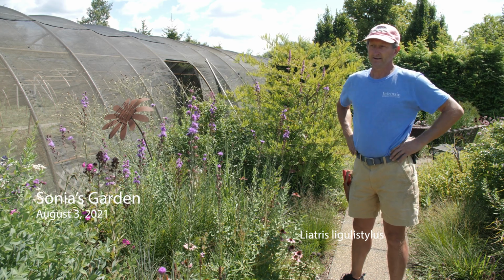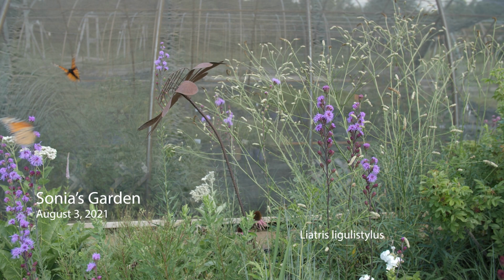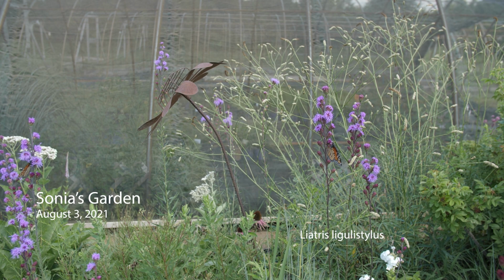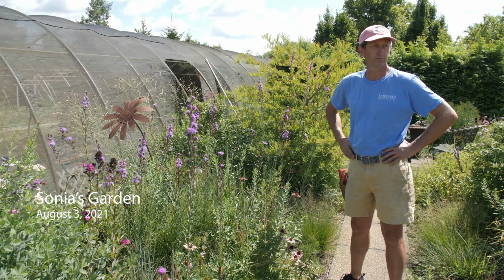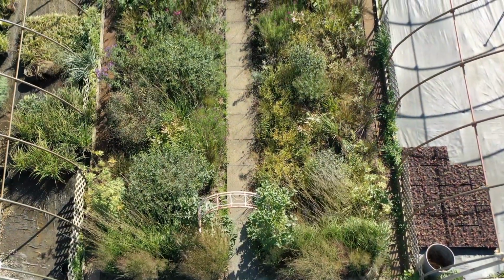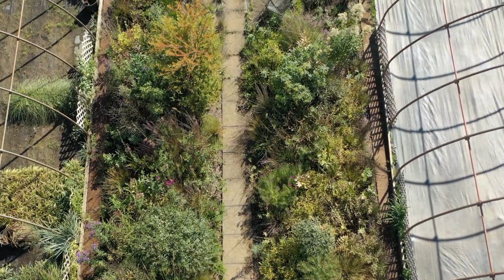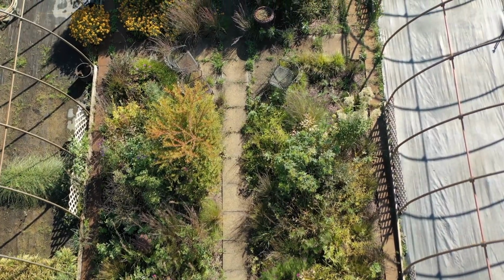So we're looking at Liatris ligulostylus, meadow blazing star, also known as Rocky Mountain blazing star. This plant has a natural pheromone or chemical in the flower that attracts the monarchs to nectar and to breed, or to bring the male monarchs especially. But Sonia's garden has a plethora of them. I planted 6 to begin with, and now we have quite a bit of reseeding going on.